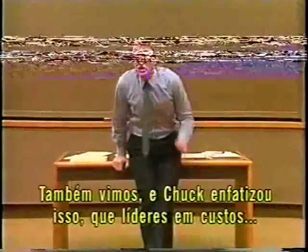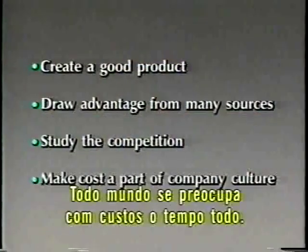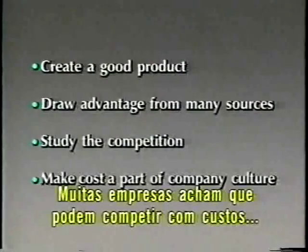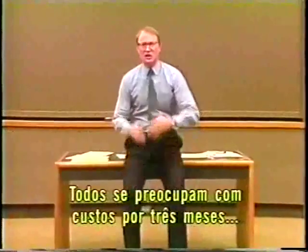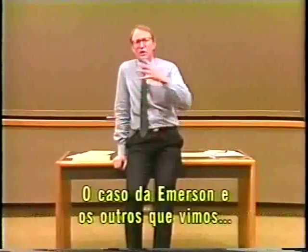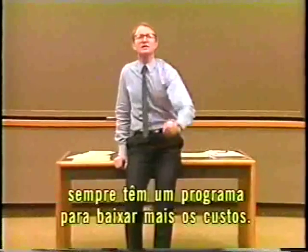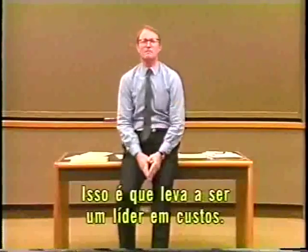We've also seen, and Chuck has emphasized, how successful cost leaders have cost literally built into the culture of their organization. Everybody is worrying about cost basically all the time. Now, many companies have the misconception that they can successfully compete on cost by having episodes of cost reduction. Everybody worries about cost for 3 months, chops out some people, and breathes a sigh of relief. The Emerson case, as well as the others we've looked at, shows how cost leaders constantly manage costs down. They constantly have a program to drive costs further and further. This is what it takes to be a successful cost leader.